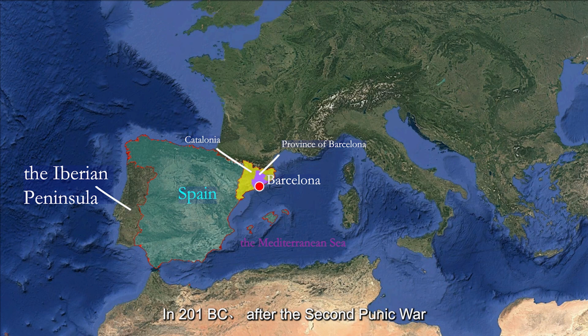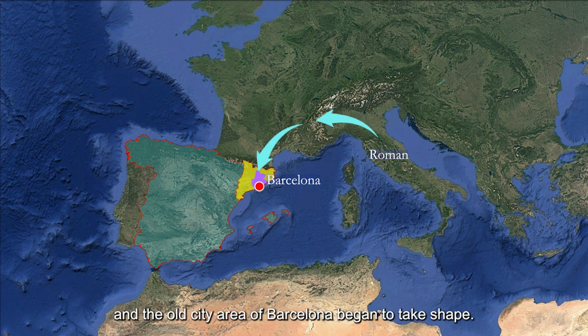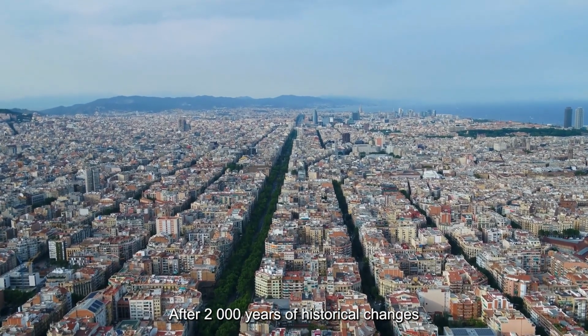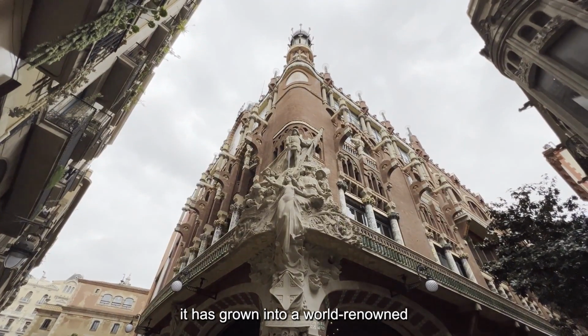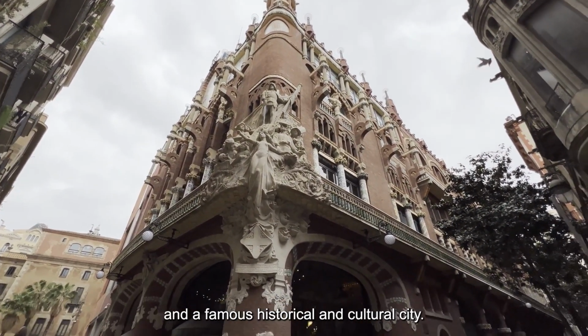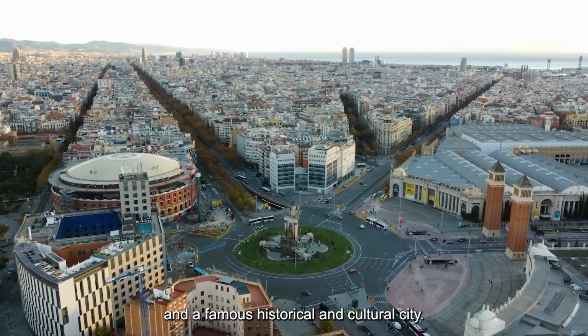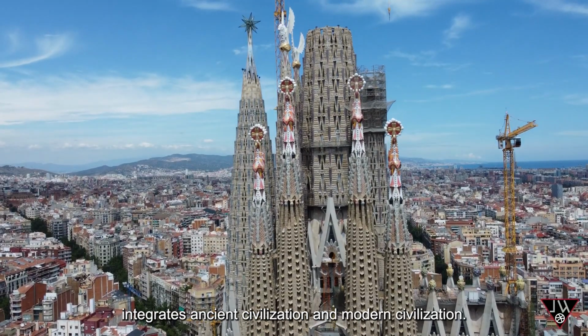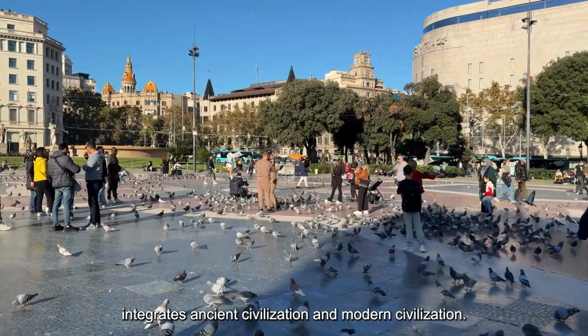In 201 BC, after the Second Punic War, the Romans conquered this place, and the old city area of Barcelona began to take shape. After 2,000 years of historical changes, it has grown into a world-renowned Mediterranean tourist destination and a famous historical and cultural city. The urban architecture perfectly integrates ancient civilization and modern civilization.